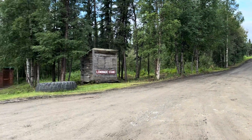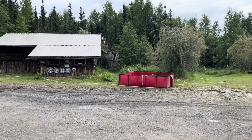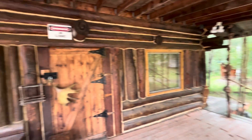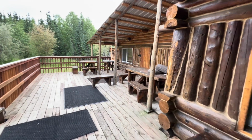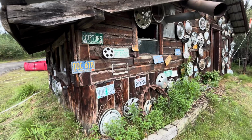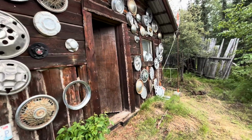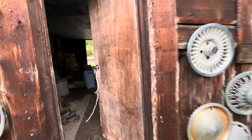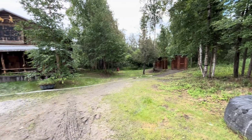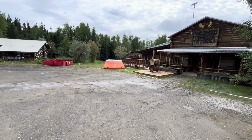Pulled off right here. This is the Arctic Circle Trading Post. Nobody's here. Good place to stretch the legs and check it out. Take a little dip. Yeah, probably not. I can't tell if it's out of business or just closed for now. I would think this might be one of the busier times of the year.